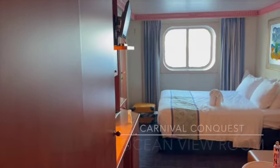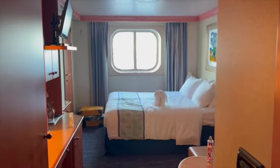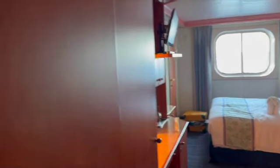So this is a tour of my ocean view room on the Carnival Conquest ship. I'm standing at the front door right now. So this is what it looks like walking into the room. When you walk in, there's 3 closets. The closets are very spacious. We like to put most of our stuff in the closets just so we can utilize all of the room space we have, since the rooms are not that big.